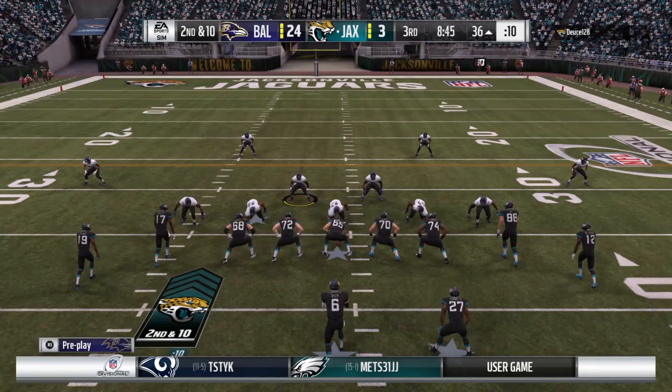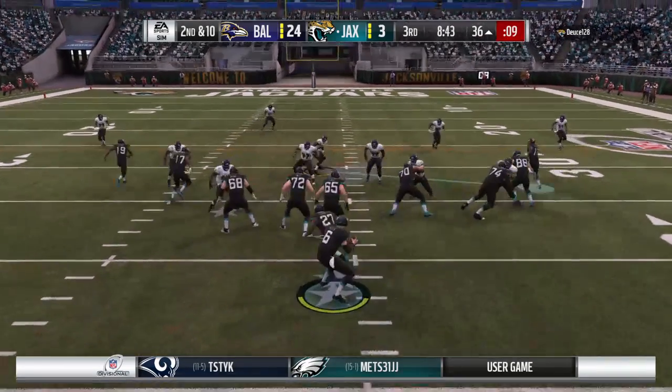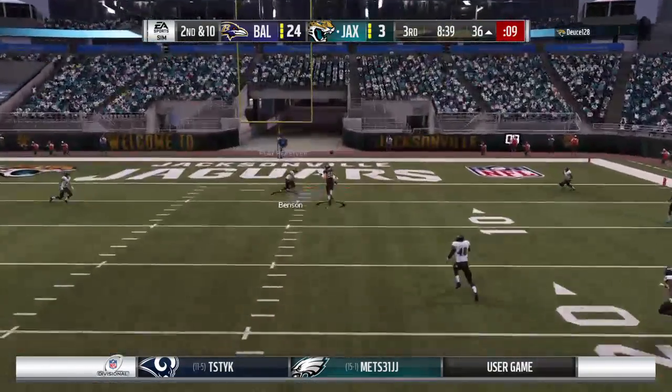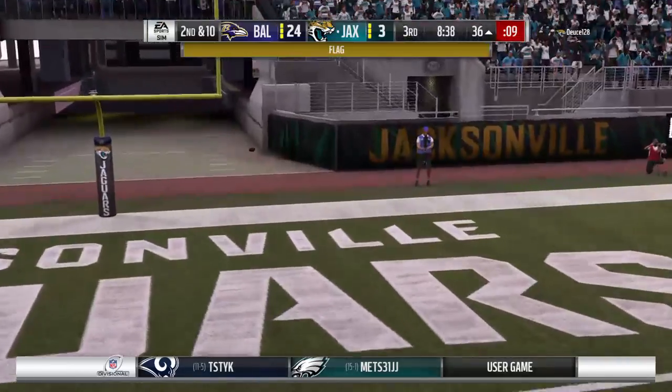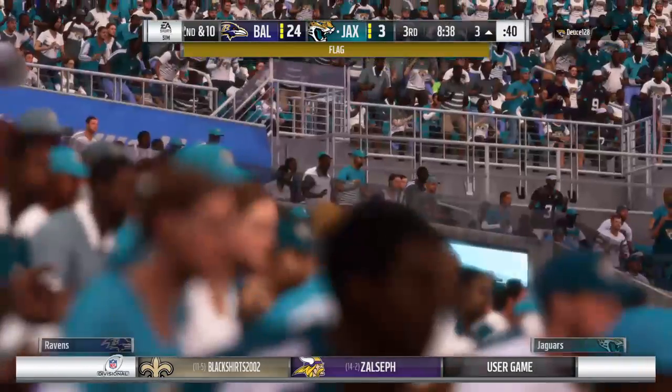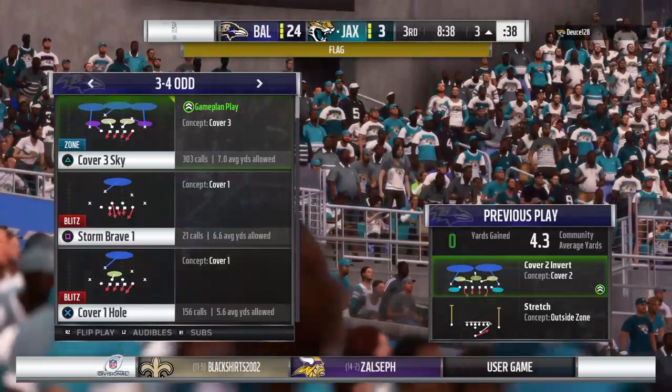All right, here we go. 3-19. Rosen off the play action. He's going to launch this thing way downfield. And that's going to wind up incomplete. However, we do have a flag down. Let's check in with our referee.